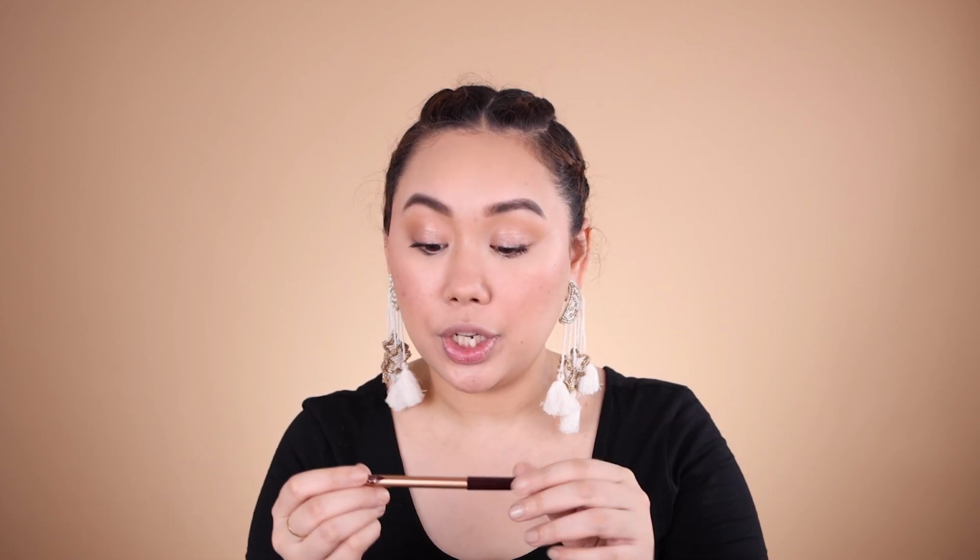So I have another new product. This was sent to me a while ago. I just never got the chance to use it. This is the Charlotte Tilbury Rock and Kohl Iconic Liquid Eye Pencil.